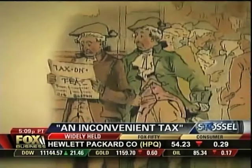Let's take a look. The exemptions mean some rich people pay less than some poor people, and you make a good point about the unfairness of that and how it was unfairness rather than the amount that sparked the original Boston Tea Party.